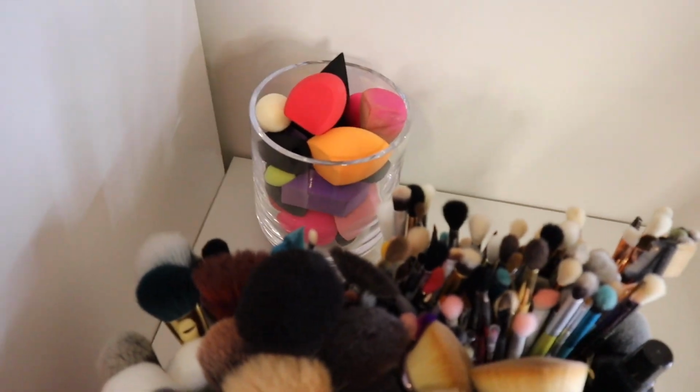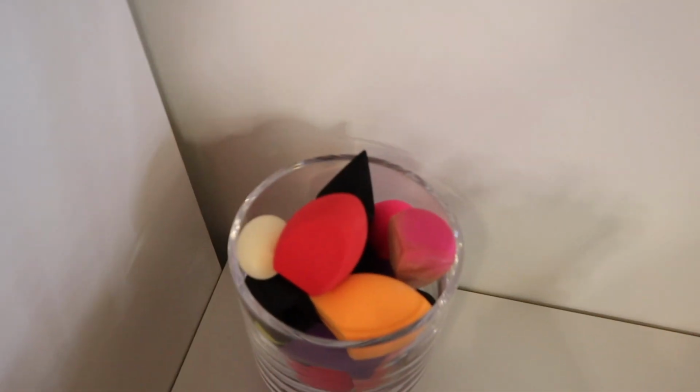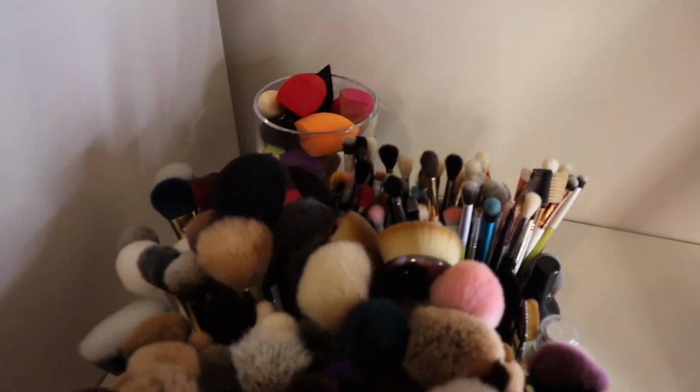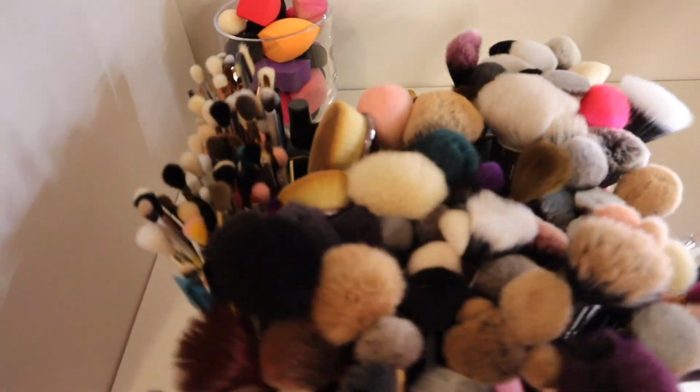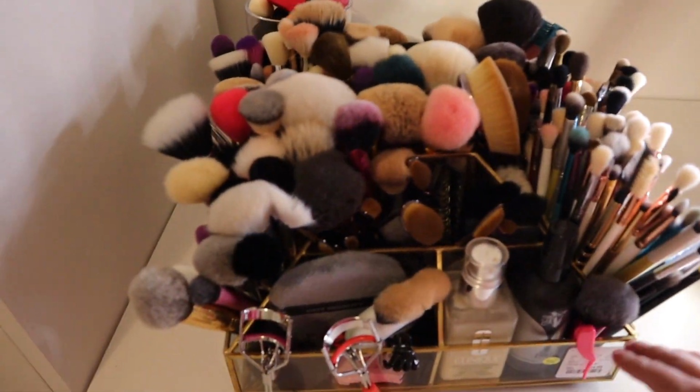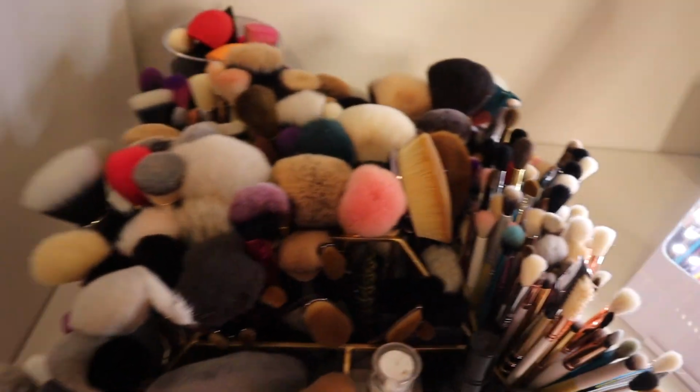All the beauty blenders are from all over. They're not just beauty blenders in there. There's quite a few different makeup sponges. This amazing carousel piece I got from Marshall's just on a whim. It was about $30. I think the price is actually still on it. Yeah, $24. And it has so many different sections.